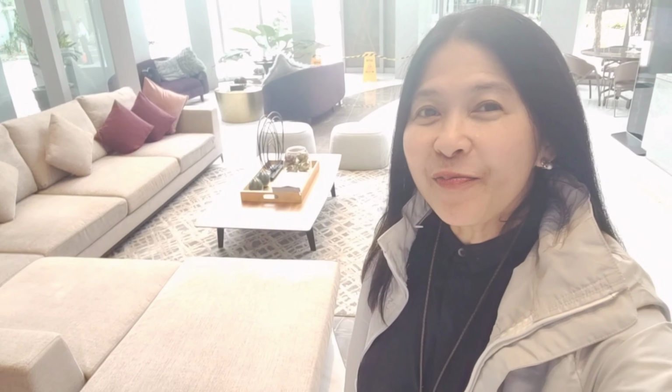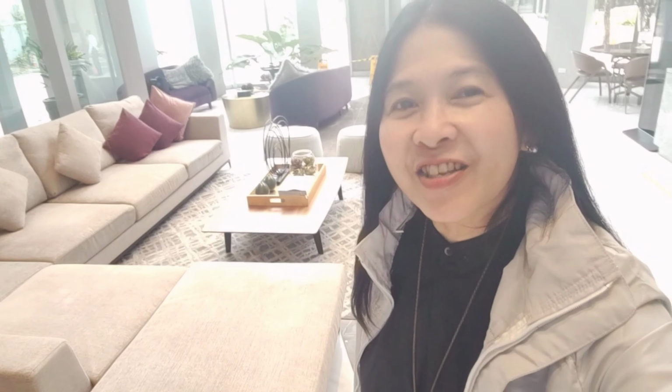Today, I welcome you at the lobby of Royalton here in Capitol Commons, one of the busiest commercial districts we have here in Pasig City. Today, I'm very excited to show you their special unit that they have here in Royalton. It's actually a two-bedroom unit. So, I'm not going to waste your time anymore, because I'm sure you're all excited as I am. So, let's go.